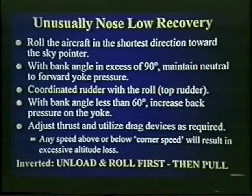Okay, now we get through to bullet number four, which says, with bank angles less than 60 degrees. So what's happening here? We're holding the yoke full forward. We're rolling. Right now, we've got all the rudder in too, don't we, in coordinated direction? We get in here, and when the bank angle comes to less than 60, what's coming up now? The lift vector, isn't it? So now we're going to go from pushing to pulling.